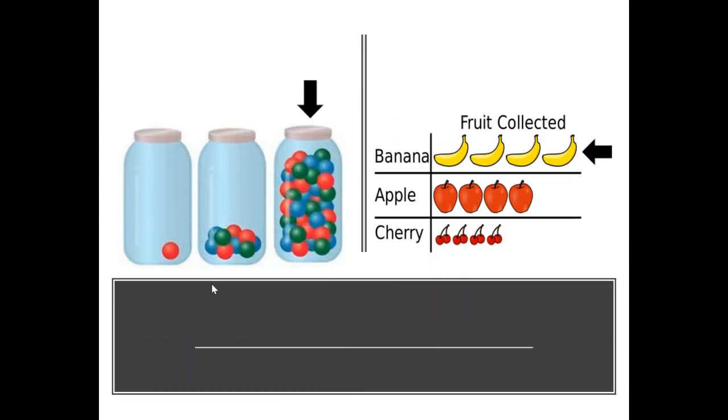Last pair of pictures. What do you notice or see? I notice that this arrow is pointing to the jar with the most, it looks like it might be gumballs or marbles. And then here, this arrow is pointing at the most fruit in the graph. So how are these both the same or similar? They both show, I'd say they both show the most.